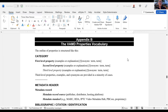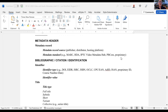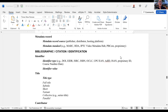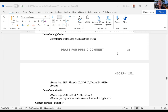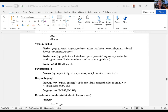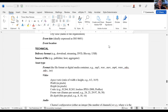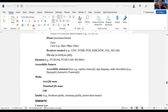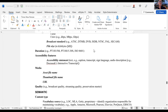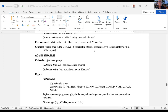I think I should at least give you a look at what this vocabulary looks like. So basically, I'm just going to scroll through here. Don't try to read this as I go by. It's structured into bibliographic metadata: it's got an identifier, a title, and then types of titles, contributor, types of contributors, role, title, affiliation, version, editions, part information, language, asset, episodes, series, events, and then technical metadata, all kinds of technical metadata. I wanted you to see this because the actual list of properties is huge. And again, it uses pretty much universally understood terminology, semantic metadata, administrative metadata.